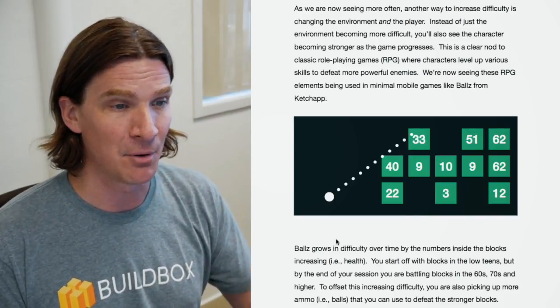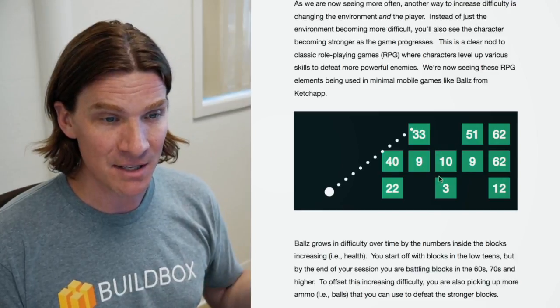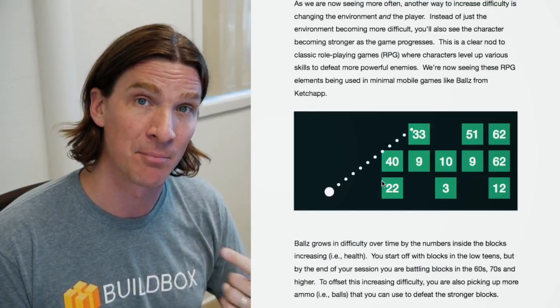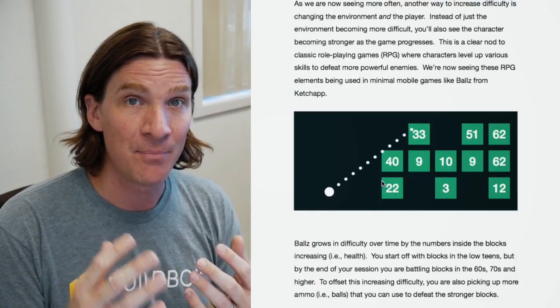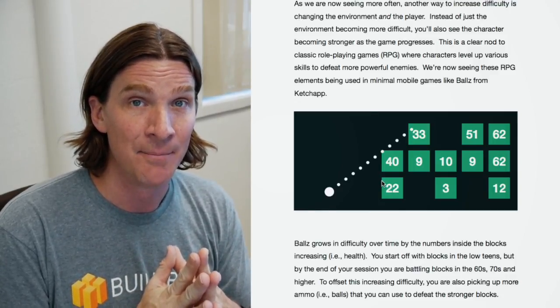But we're even seeing in simple games like Balls, published by Ketchup, where later on the environment gets tougher because all of these blocks have higher health, they're harder to kill, but your character gets stronger because it has more bullets. And this balancing act of increasing character strength to fight the environment is getting more and more popular, even in the most simple games you can imagine. A great example of this is Fidget Spinner, published by Ketchup. This is the most simple rudimentary game ever, but it actually has a lot of depth with the RPG elements.